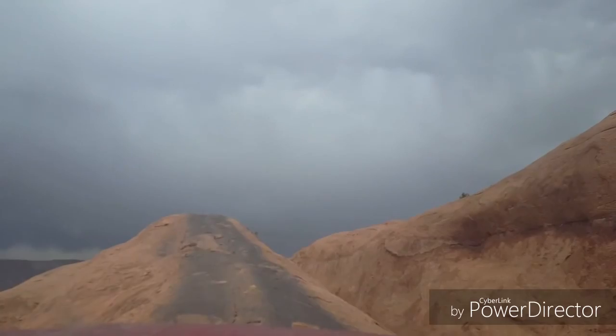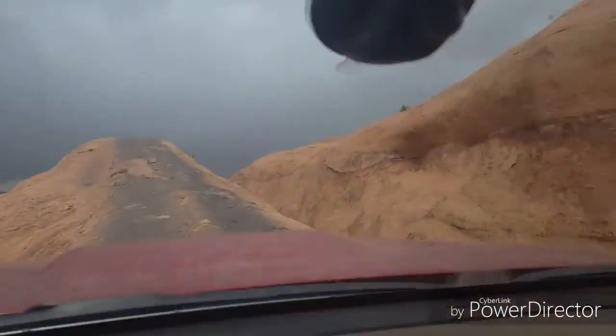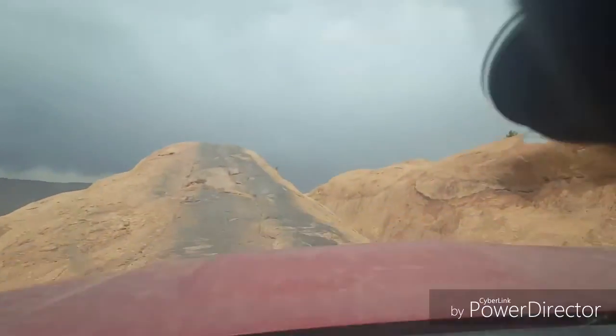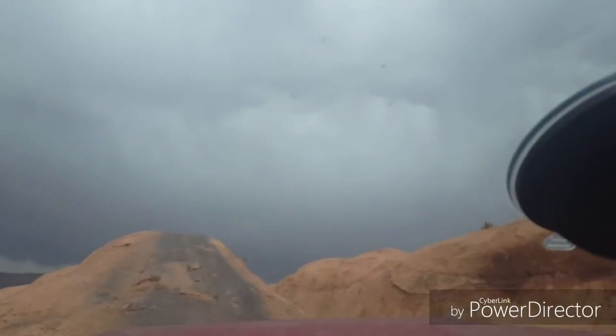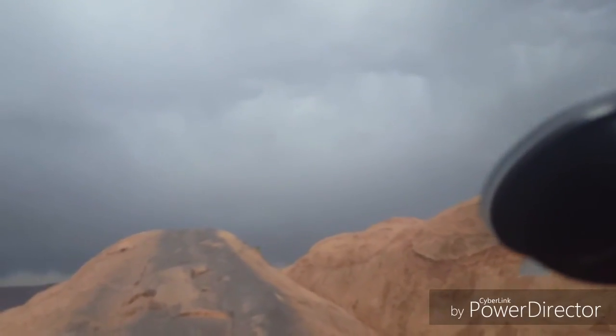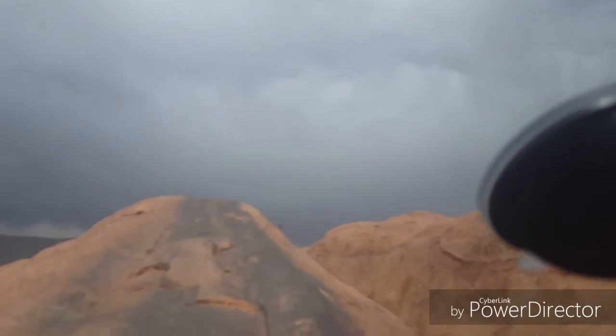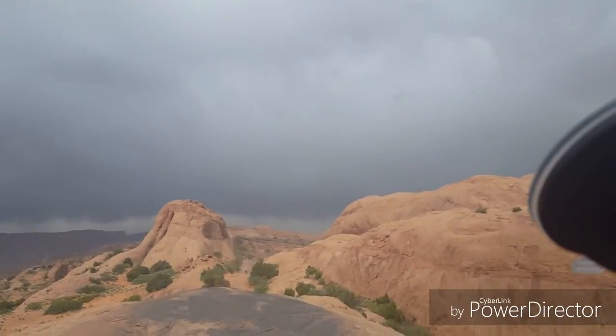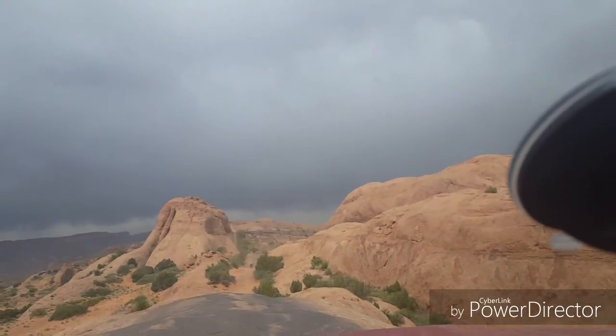Absolutely amazing views off to my left and to the right, really. Windy as hell, though. There's some stuff on one of these mountains. So here we are on the Hell's Revenge Trail in Moab, Utah.